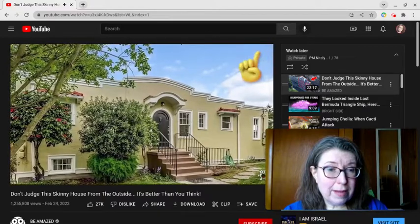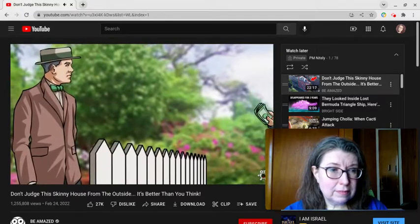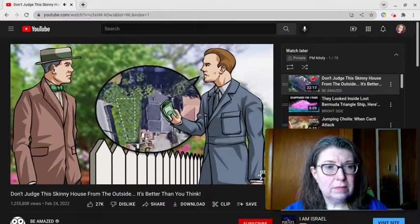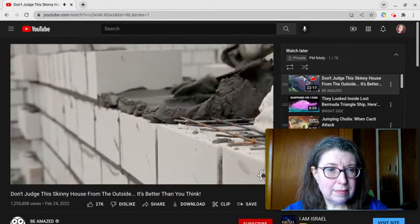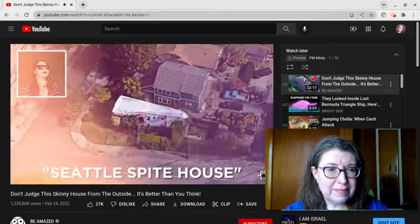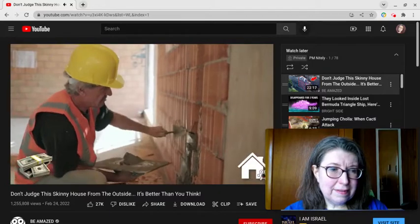Except this isn't the only tale tied to the Spite House. An alternate account says that the owner of the main house actually wanted to buy the triangular plot of land. Apparently, the cheapskate made such a low offer that the irritated owner of the land decided to build what we now know as Seattle Spite House. Which makes total sense. Why accept money when you could spend a heap more constructing a whole house?